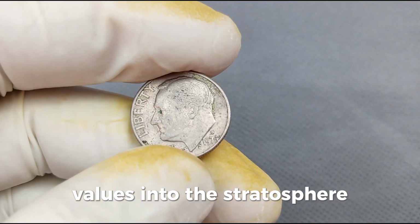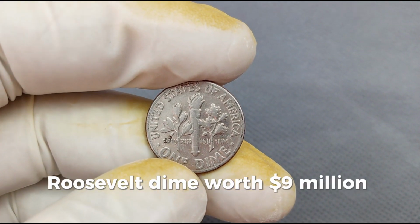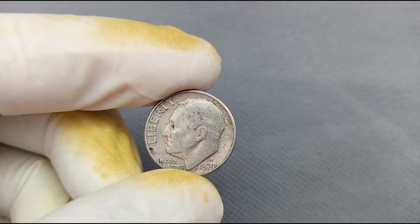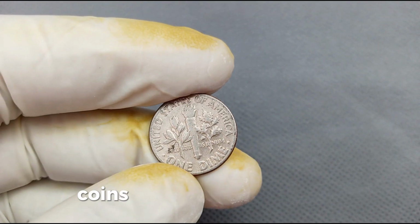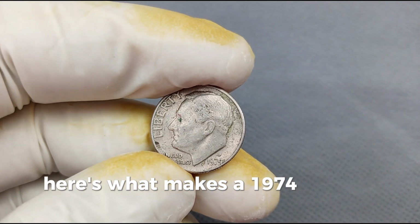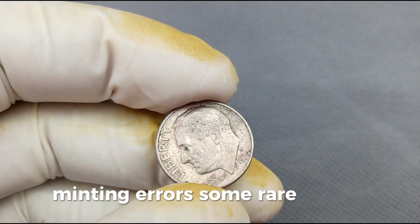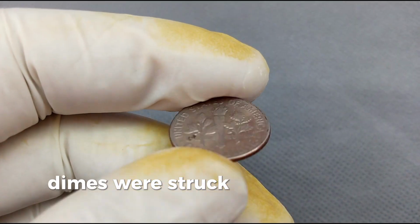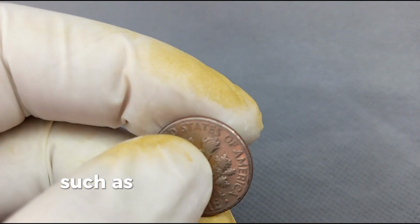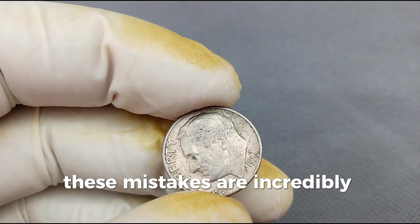into the stratosphere. So why is the 1974 D Roosevelt dime worth $9 million? The answer lies in ultra-rare error coins in pristine condition. Here's what makes a 1974 D dime insanely valuable. Minting errors. Some rare 1974 D dimes were struck on the wrong planchets, such as silver planchets from earlier decades. These mistakes are incredibly valuable.